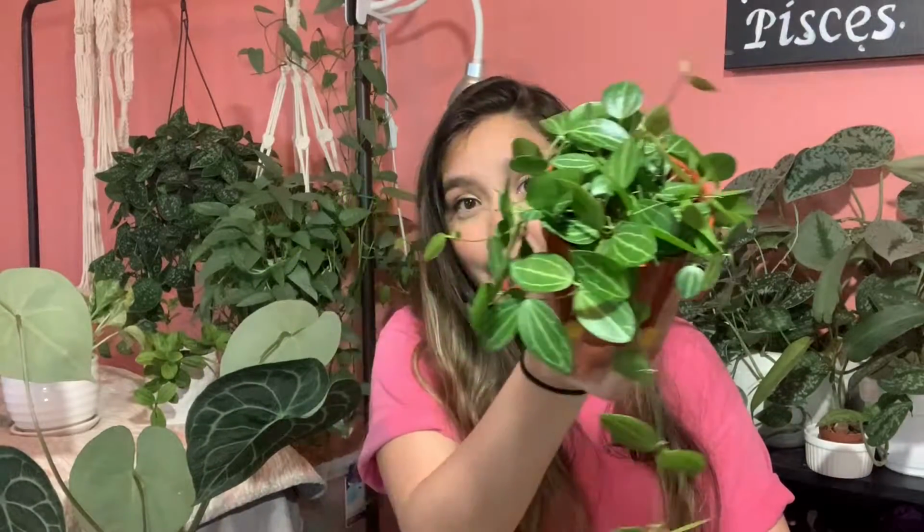But this one is the one that I wanted to show y'all today, and I guess I'll also put another video here for comparison of what the other one looks like. But I just adore this plant, and I'm really happy to see it waking up for the spring because it looks absolutely beautiful. But yeah, this is my Dischidia ovata.